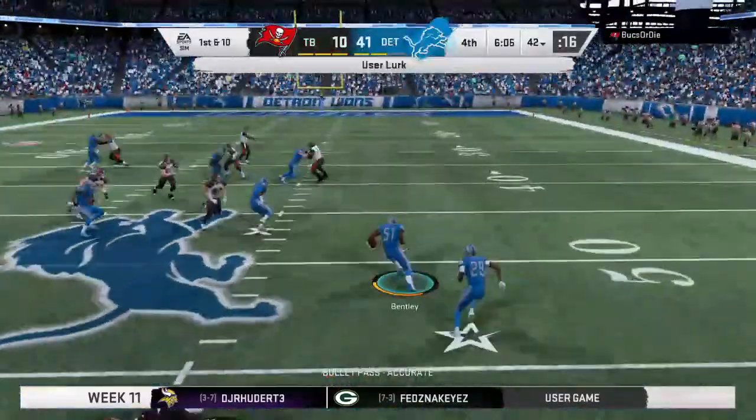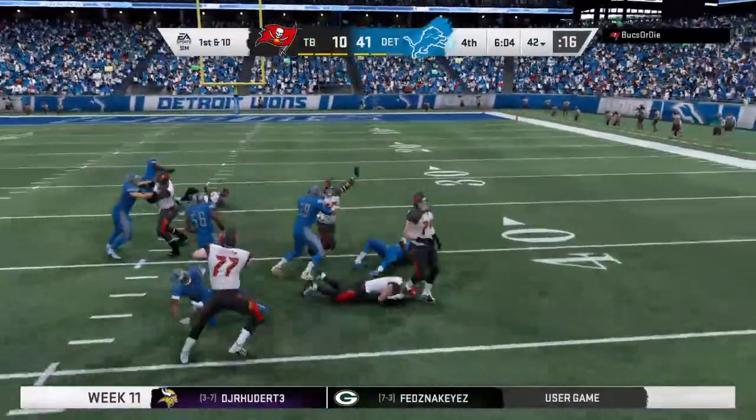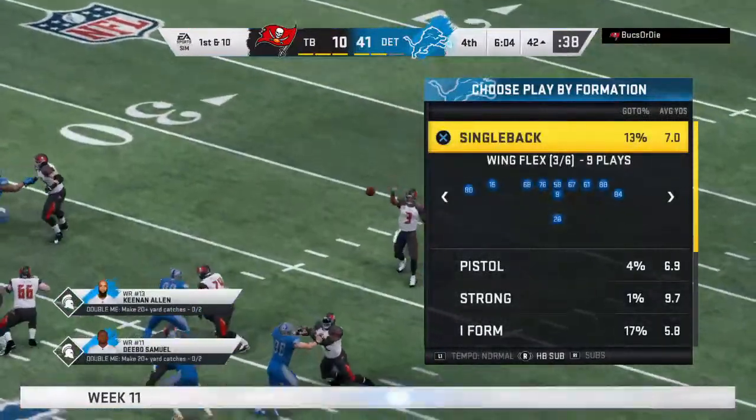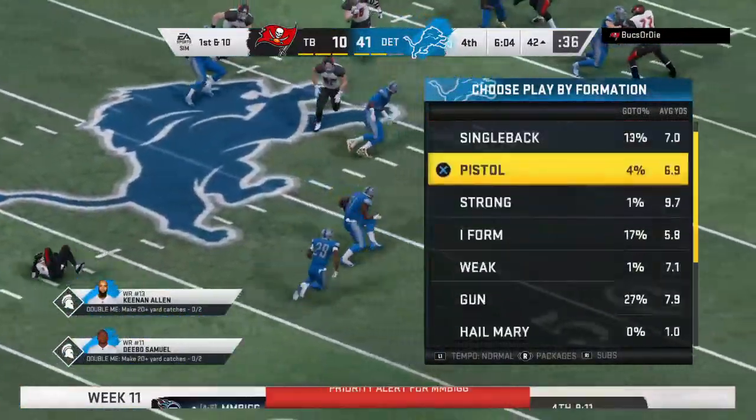And now here's another interception. Picked off at the 49. And the return this time will go out to the 42-yard line.